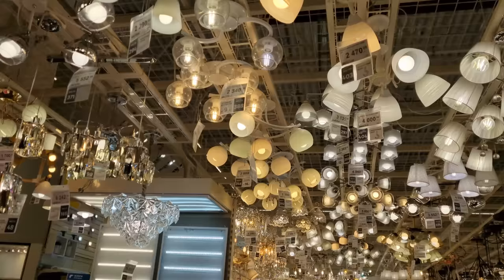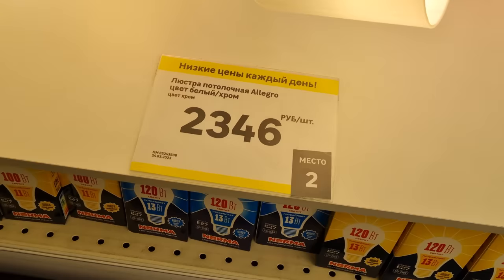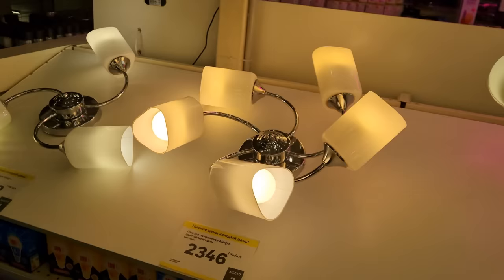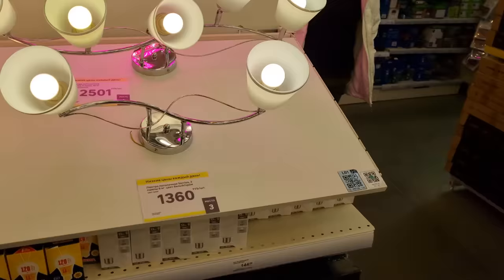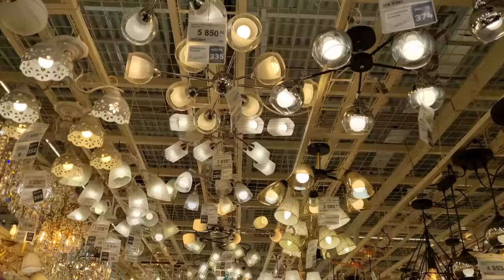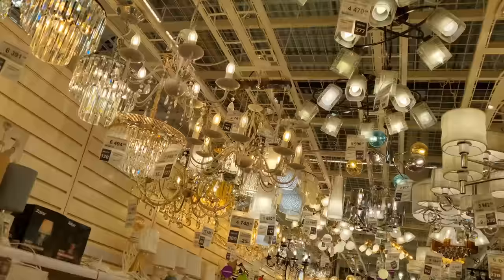Wow. Stunning design. And you see, again, low prices for a wonderful chandelier. Only 2,350 rubles. Divide by 77. $30, I think. Oh, and less. $20 for this two-lamp chandelier. Oh, really, I'd like to buy a new apartment and to make a new repair with all this stuff.